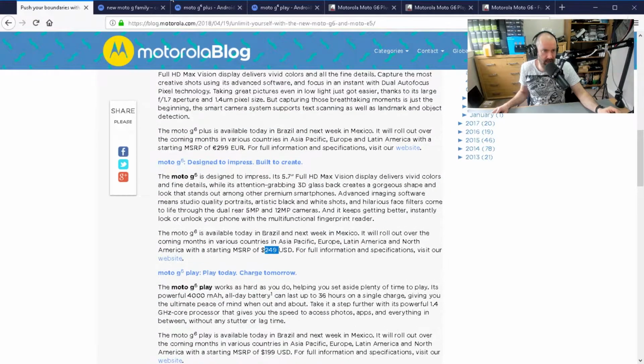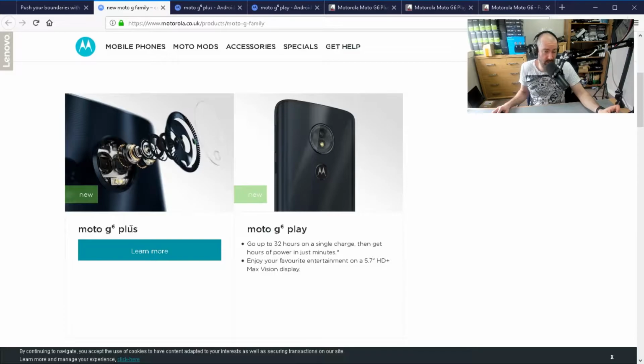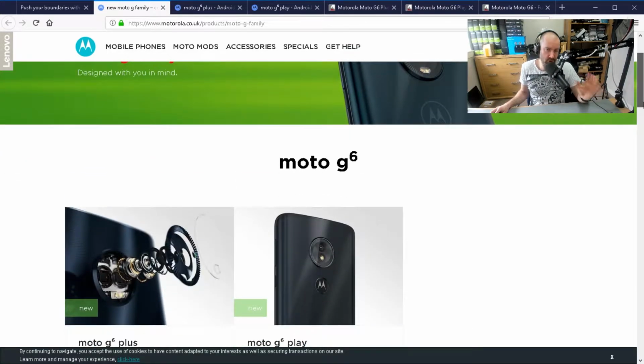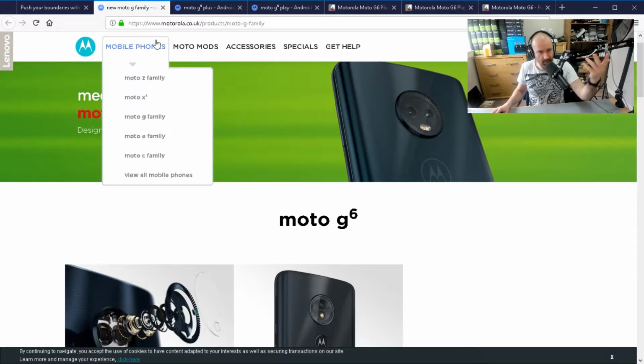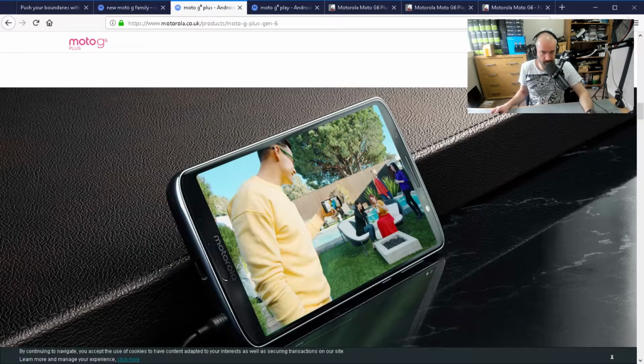Now there's different variations here. If I look at the UK website, you can see just now that it's got the G6 Plus and the G6 Play, but it doesn't have the G6. Well, at least not now. I'm not sure if they're going to add it later, but obviously the phones are being released in different markets at different price points and all that. So I'll just take a quick look through these.